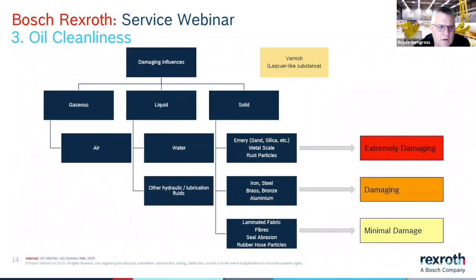The first thing we talk about in maintaining the fluid is oil cleanliness. And there are several types of contaminants that we talk about when we want to keep our oil clean. The first are gaseous type components, and primarily we talk about air. Too much air in the system, too much dissolved air can cause fluid oxidation, and it can also change the viscosity of the fluid that you've put in the system. If the air gets to an extreme point, it can cause cavitation-like issues, which will result in degrading of the fluid.